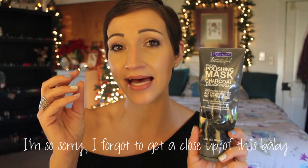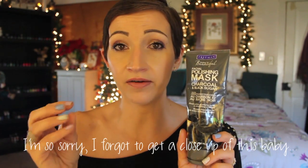This one is dirt cheap. This one's like $3 to $4. This is an exfoliating mask. It's black. It has a lot of grit to it. It's a very gritty exfoliator. This is not mild. I use this one maybe once a week, and I'll just put it on, let it sit for like 5 minutes. Same with this. I just let it sit for like 5 to 10 minutes and then rinse it off.